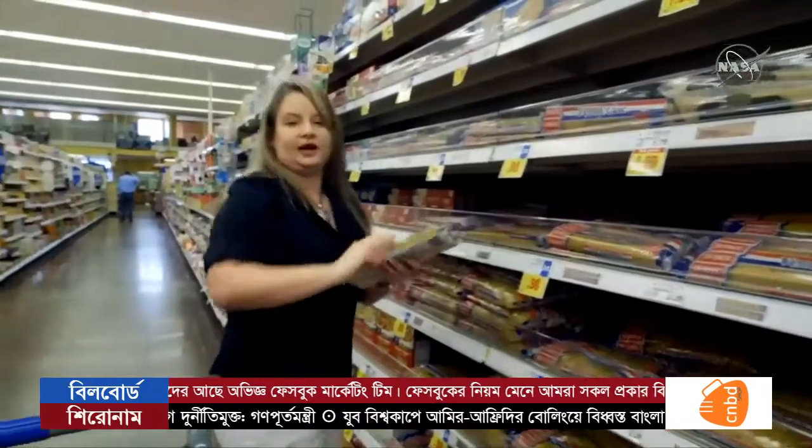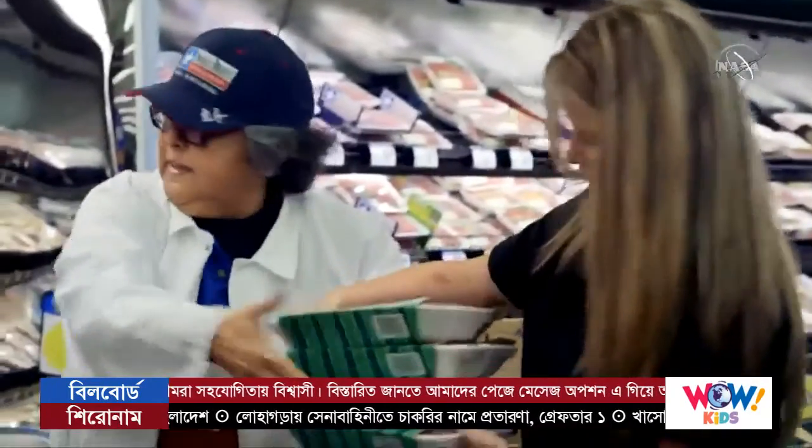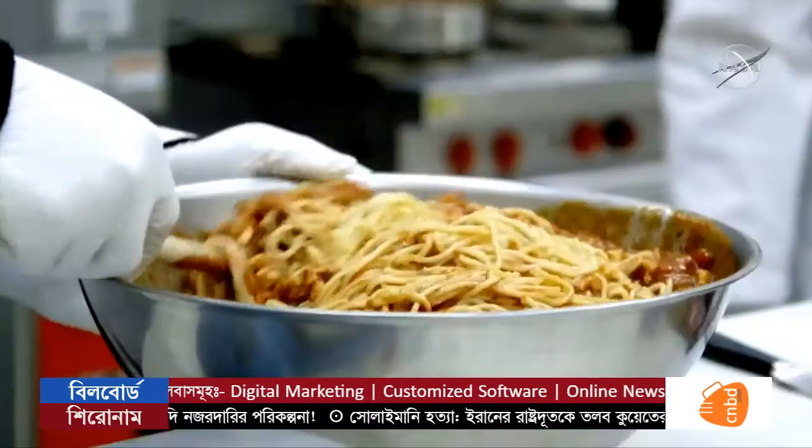We're making spaghetti with meat sauce. Space meals begin just like ours do, with a trip to the supermarket. Thank you. But the similarities stop there. Spaghetti and meat sauce is just one of the 250 things on the space station menu.